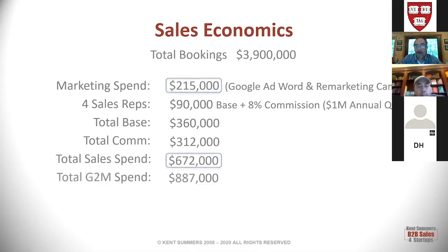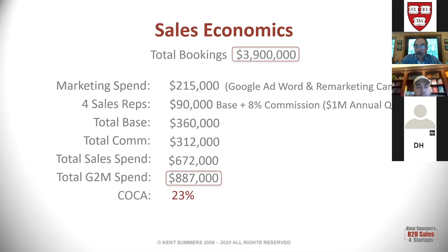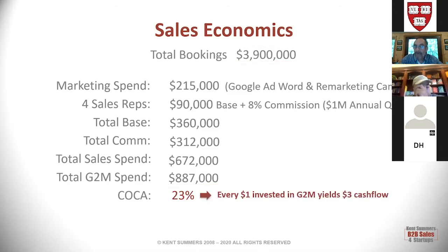$672,000, combined with the total marketing spend, a sales and marketing spend of $887,000. Divide 3,009,000 by 887. Our cost of customer acquisition is 23%. In other words, for every dollar this company invests in sales and marketing, it yields $3 in cash flow.